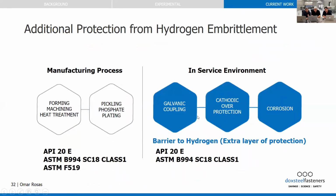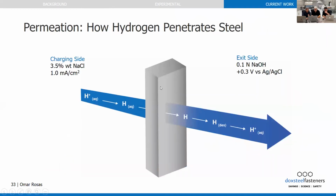So that test shows that nickel-cobalt is a barrier to hydrogen. Hydrogen is being formed on the surface, but is not penetrating even when we create a stress concentrator. Just to prove that and to quantify how much hydrogen is actually passing, we're performing permeation tests. The permeation test is very straightforward.